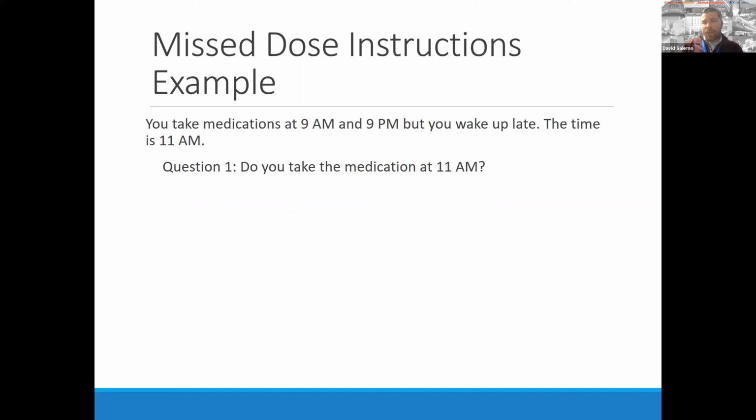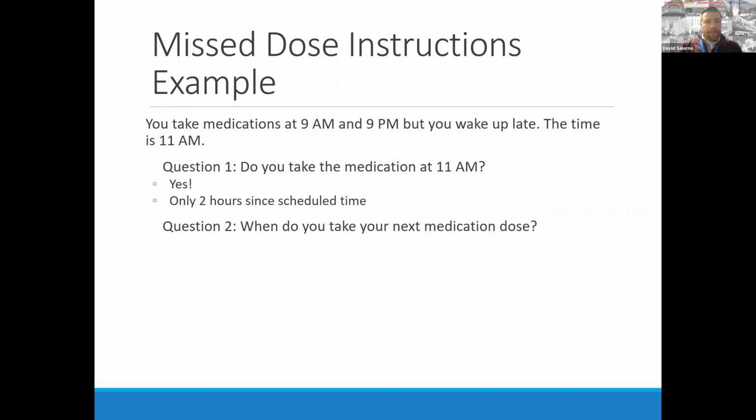I can see some people already nodding. The answer is yes. If you take this medication, it's within the 4-hour window, so you can go ahead and take it. It's been only 2 hours since the scheduled time. The second question here is, well, when do you take your next medication dose? And the answer here is at 9 p.m. We never want you to try and wait up to take the future dose exactly 12 hours apart. We want you to stick to 9 and 9 as closely as possible.